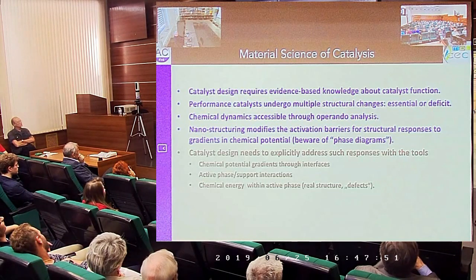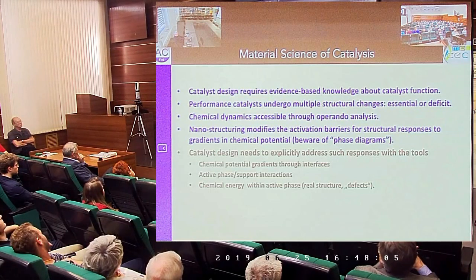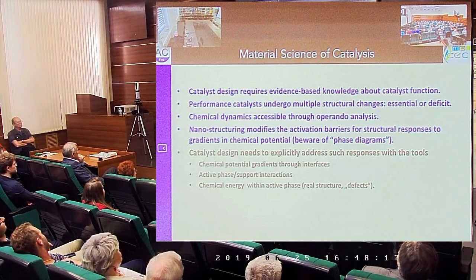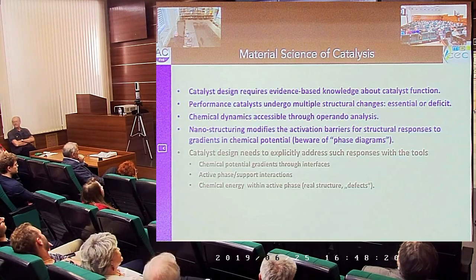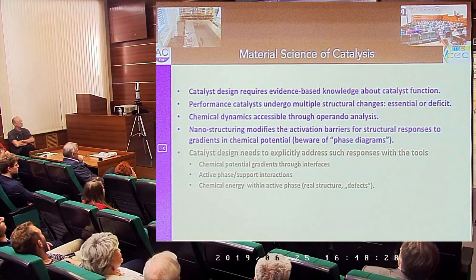So catalyst design requires evidence-based knowledge about catalyst function. This is a trivial sentence, but in reality it's not that way, because catalyst material science is done by, we say, empirical rules, and then much later scientists come and try to understand how these catalysts function. And the relation backward and forward is very poorly developed, as I said. We know also that performing catalysts undergo multiple structural changes. And the interesting question is: is this essential for their function, or is it simply a nuisance because nothing lives forever? And that is a fundamental challenge that I would like to answer in my presentation.